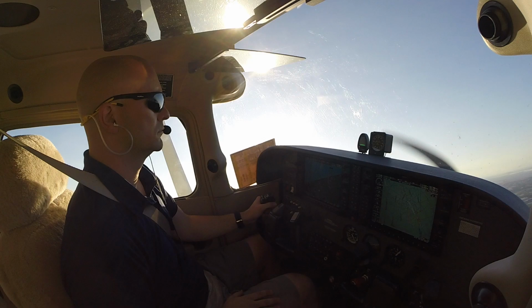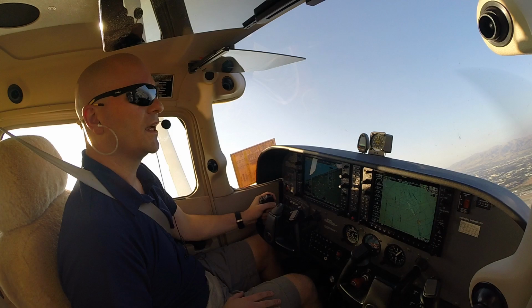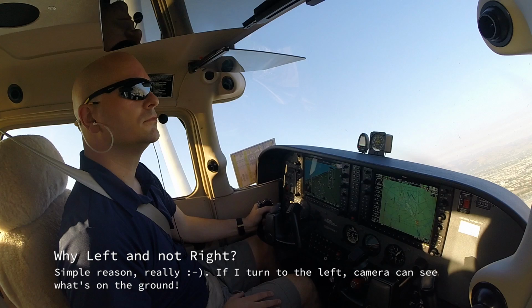Cessna 7 Lima Foxtrot, you can just make right 360s there if that works for you. 7 Lima Foxtrot. Do you mind if I make a left 360, 7 Lima Foxtrot? 7 Lima Foxtrot, that's approved. 7 Lima Fox, next one will be to the left. Why not get some of these on camera?